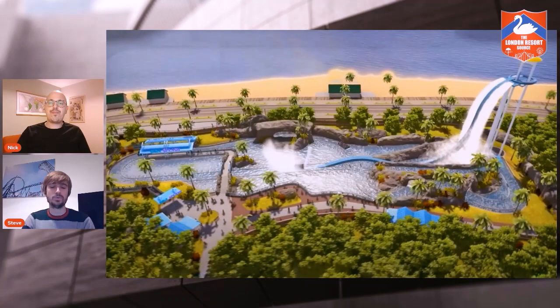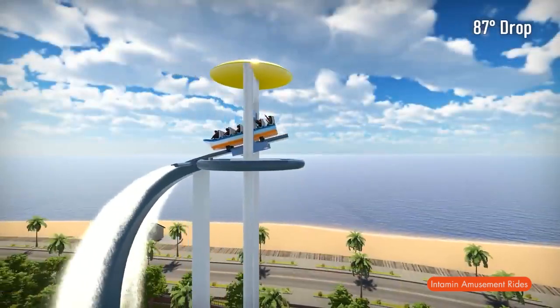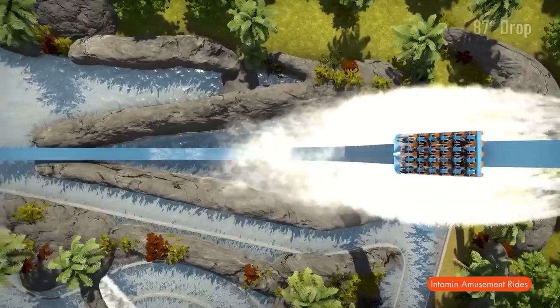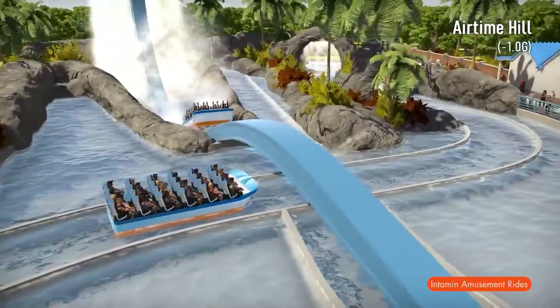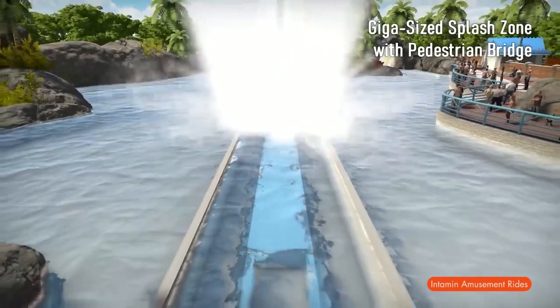So another water ride here that you can see is the Intamin Gigasplash, and it's a new model from them. It's very similar to the one we've just seen, but at the beginning you have this riverboat sort of track, and then it goes up the vertical lift, which you can see on the right there, and then effectively the vehicle leaves this lift, and you go down this very steep drop, which looks very extreme, and then you go over this bunny hop element into the splashdown.